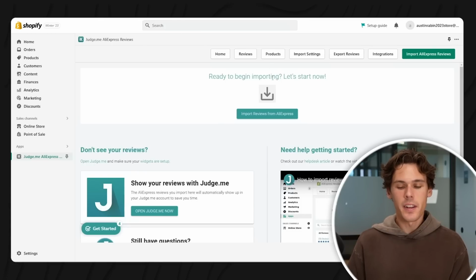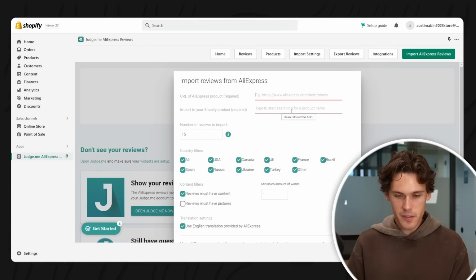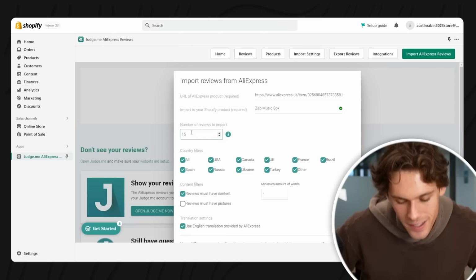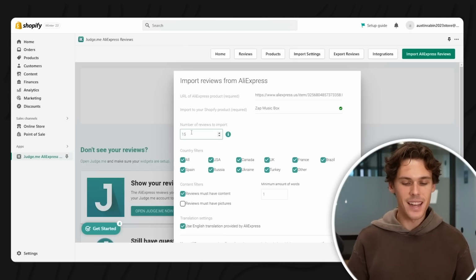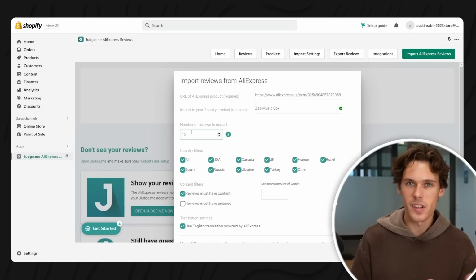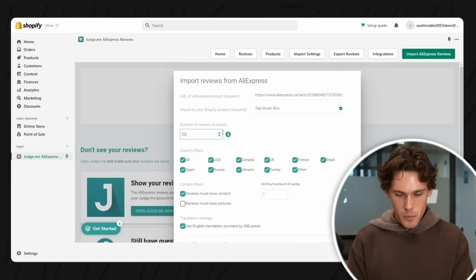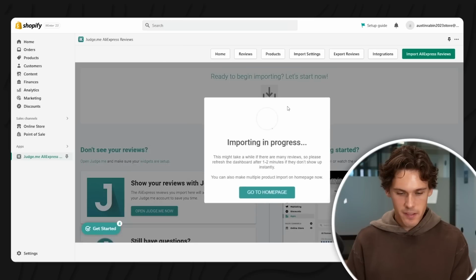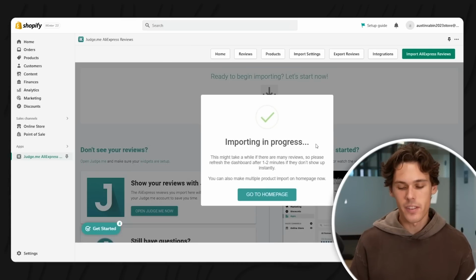So you take the URL, you copy it, you put import reviews from AliExpress, paste it in there, and then you choose the product that you want to assign them to. So we're gonna do the Zap Music Box. Number of reviews that you wanna import, you can put anywhere from 10 to 30, depending on how many reviews you want to have uploaded. I like to do just in that range, around 20. Let's go with 20 reviews and hit import from every country. Doesn't really matter because you can edit them if needed, if they're in a different language.